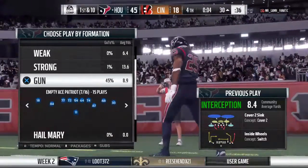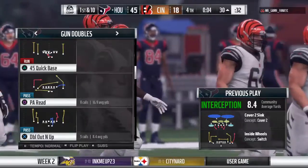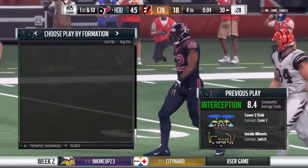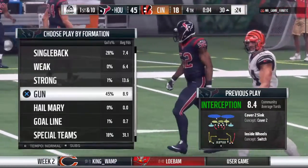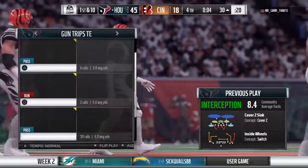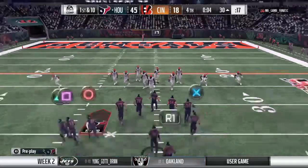Well, this defensive pressure has been constant all game long. The pass rush, the coverage, they've all been excellent, and now they'll tack on an interception here as this one continues to slip just further and further out of hand. And this looks to probably be the final play.